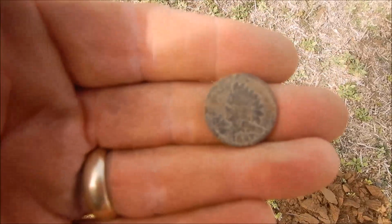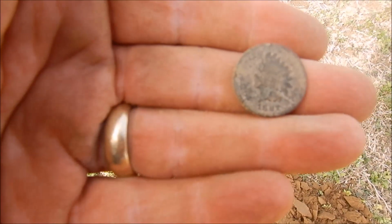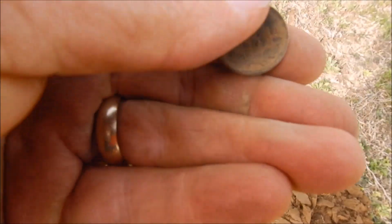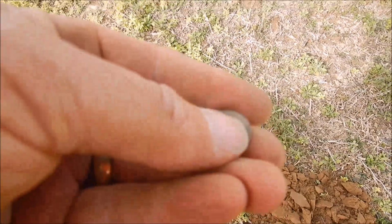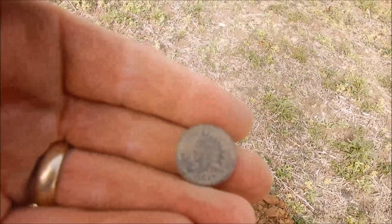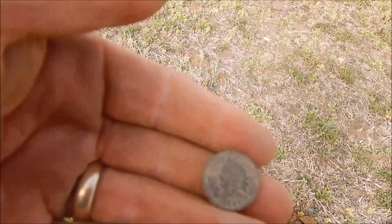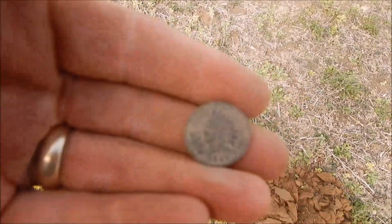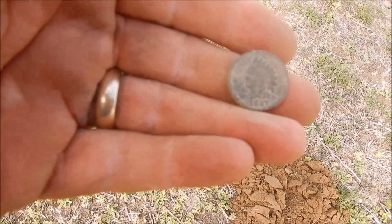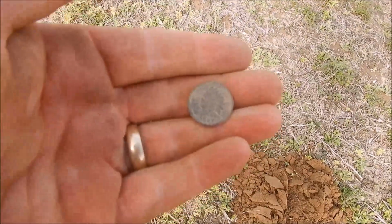Looks like 1897. Cool. I love Indian heads. I really do. They're one of my favorite coins to find. Came up a 62. The other one came up like a 78. And it was right about the same time frame, 1894, 1897, somewhere in there. But cool. All right. Thanks a lot.